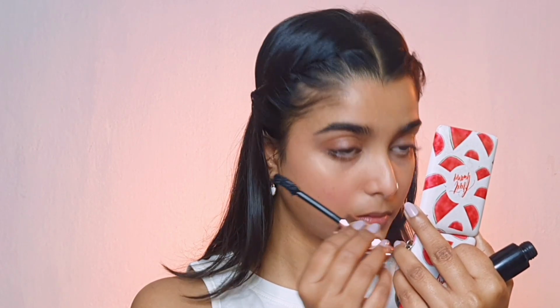Now moving on to the lips, I am using a brown lip liner. It's from Swiss Beauty, and I will make sure to soften the lines a little because I want it to look very natural, and then apply a little bit of pH lip oil so that it just develops a really natural color. With that, we are done with the makeup look.